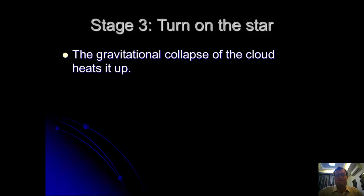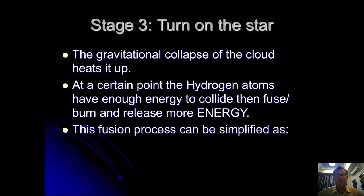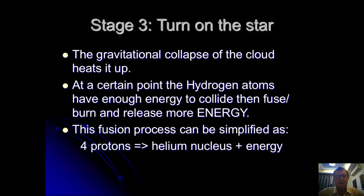So that means that the gravitational collapse heats up the cloud enough, and at a certain point we get enough heat and we get enough density that the collision of the hydrogen atoms enables them to fuse and therefore release more energy, and then we have a self-fulfilling process. This fusion is often simplified as 4 protons banging into each other equals a helium nucleus plus energy. There are more complicated things going on, but that is at its most simple what happens.